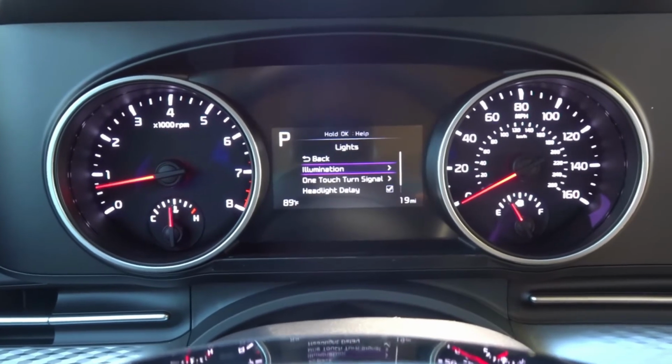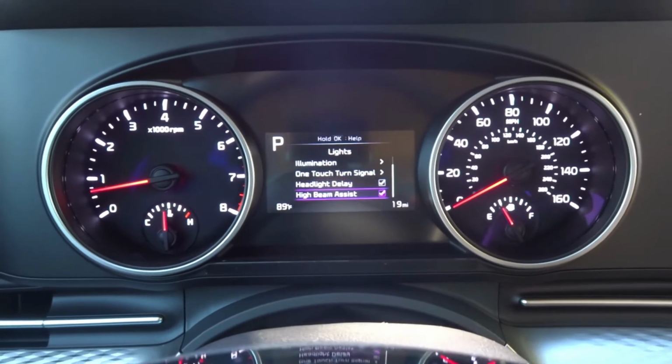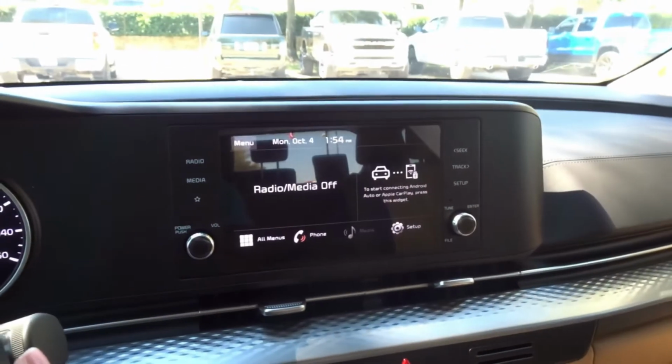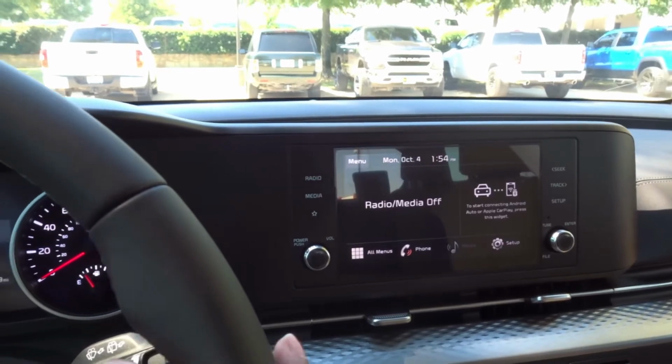And this vehicle probably does not have ambient lighting, because normally they will put it in the menu as well, but they probably have it in the actual touchscreen system. So I'm gonna have to check up on that just to make sure.